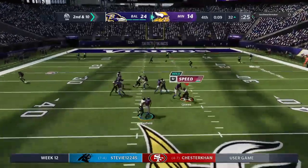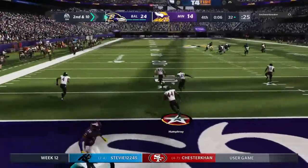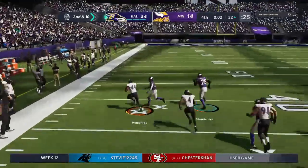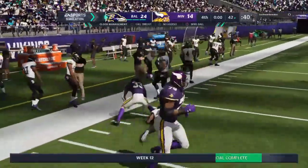Mayfield to throw. Now a desperation throw deep downfield. And this is intercepted. And that should do it. Picked off by Marlon Humphrey. And that will write a finish to this ball game.